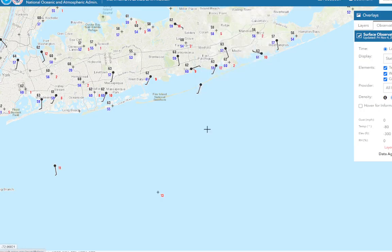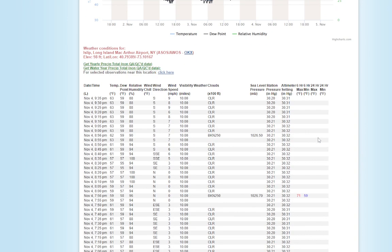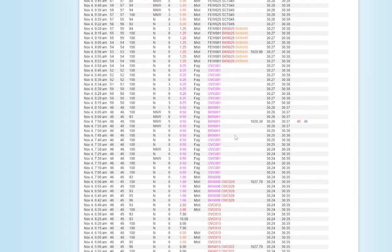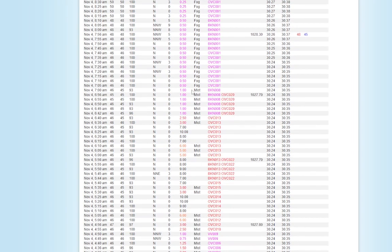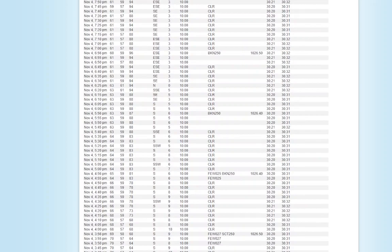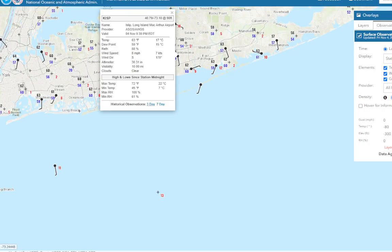I'm surprised that they did not issue a dense fog advisory. Let's see. Maybe it was just the West Hampton area because it's naturally cold. Let's see if Islip reported the fog. Yep, they had some pretty thick fog too this morning, down to 0.25 mile visibility. So you've got this humid air coming in over the cold ground, and that causes some really heavy ground fog.